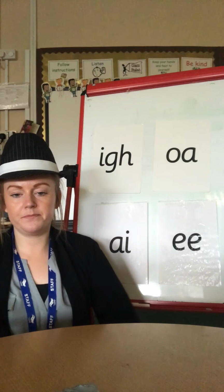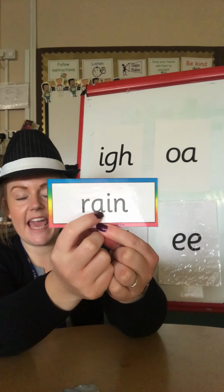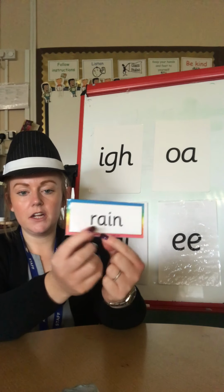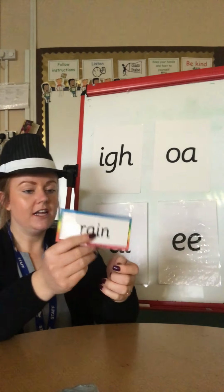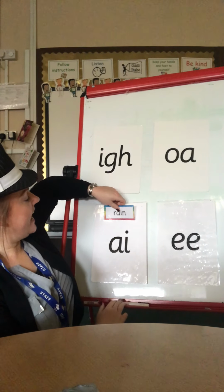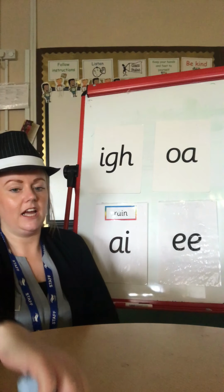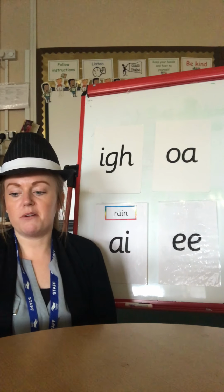Here we go, we ready? R, A, N. What sound can we hear? What sound can we see? R, A, N. The A sound, well done. So the rain, we can hear a, so I'm going to pop it on the a sound just like that. So you might have written the word rain and you can pop it next to the a sound just like I did. Are we ready for the next one?